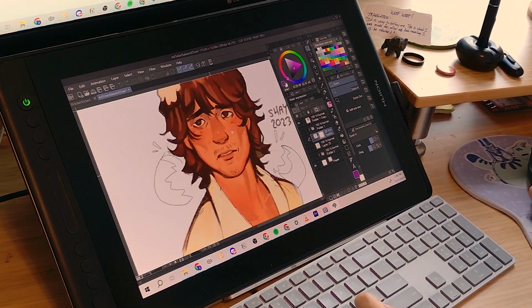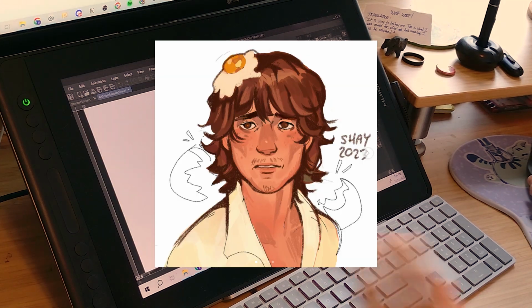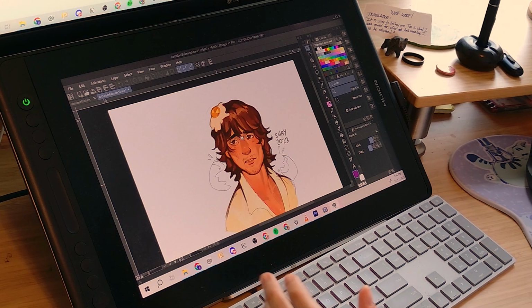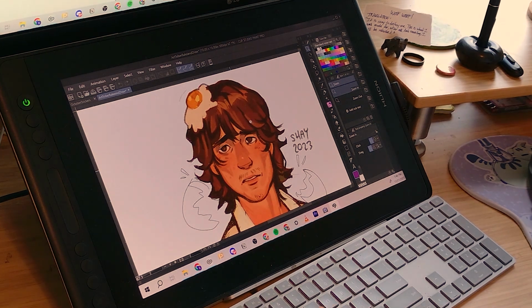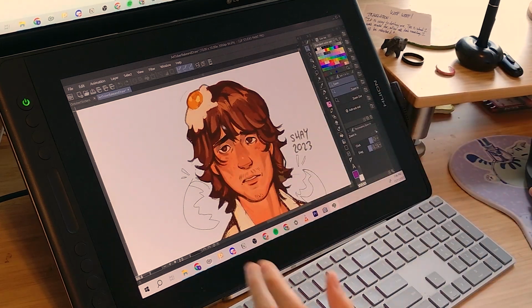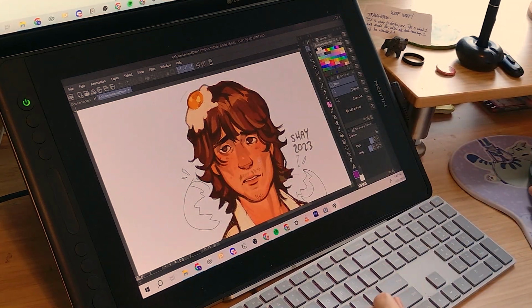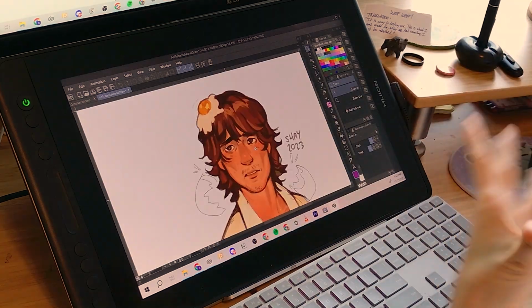And then this is day 12. I colored this one in a Draw With Me, and also the baking one. This is one of my original characters, Saul, as mentioned before, and it's more of a continuation of that bar fight scene where he lands in the egg. I had this idea of the egg being on top of his head and being a little silly, and this idea of hatching or breaking or something like that.